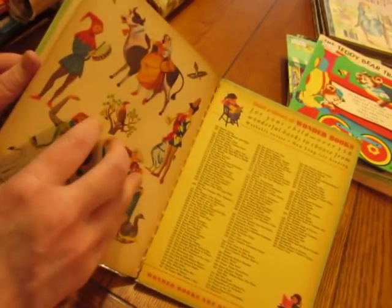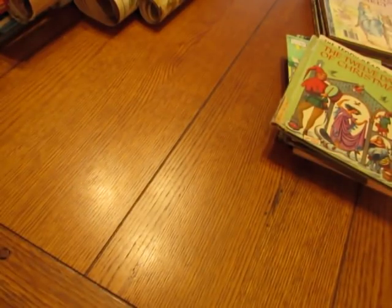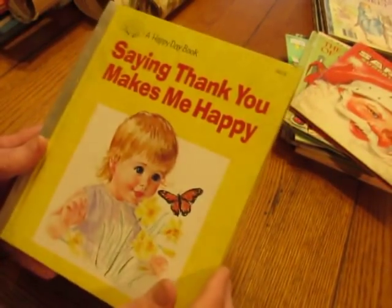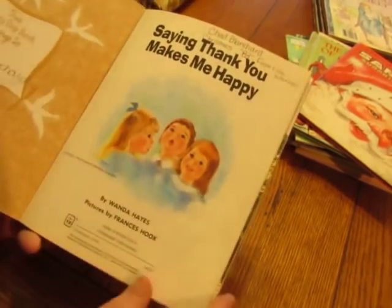Pretty illustrations. And here's the Santa Surprise book that I'm going to make a journal out of. This is a Happy Day book, which is a Christian version of a golden book. Saying thank you makes me happy. Look at that pretty little girl.